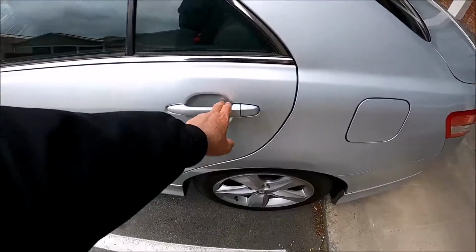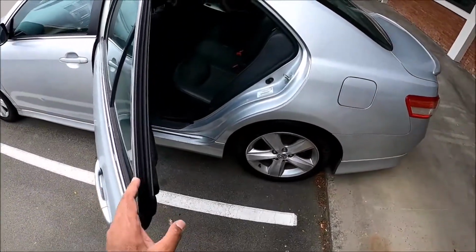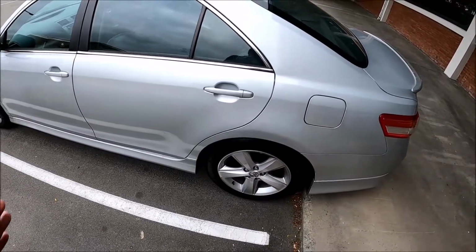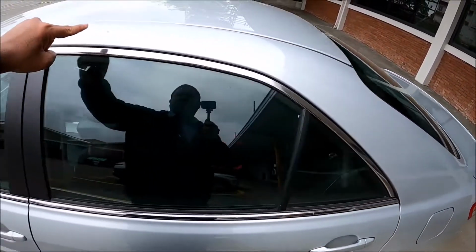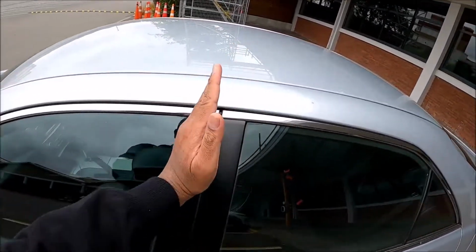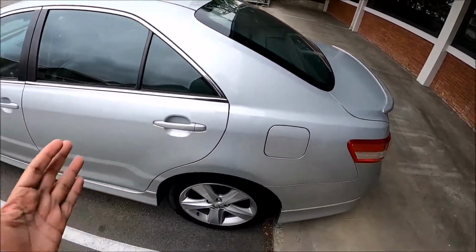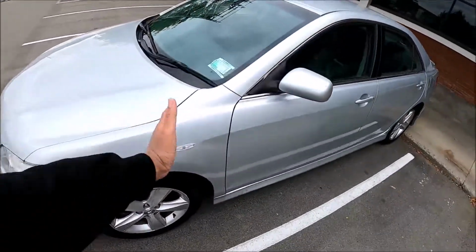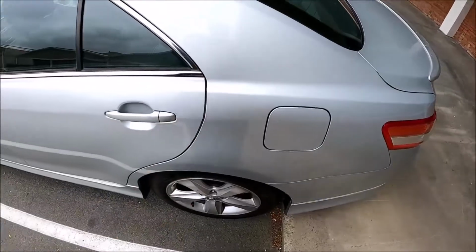Now we're coming out to the back of the vehicle. We're going to open the back door and then you're going to shut it. Look at how perfect the door shuts. So what that tells me is there are no creases on the A pillar, the B pillar, and the C pillar. So what this has told me so far is that from at least here to here, there's been no crashes so far.